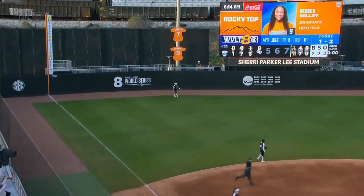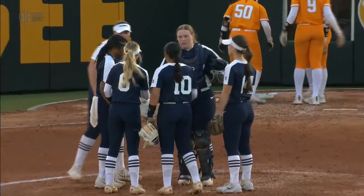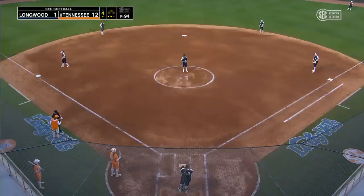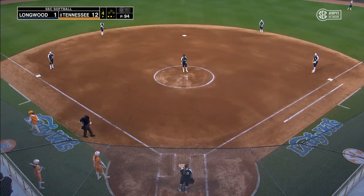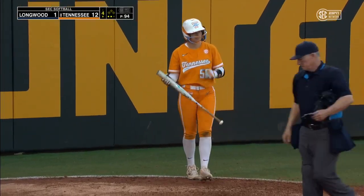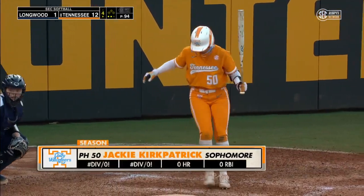That one went all the way to the train tracks. A long, long blast. It almost hit the train. Program's all-time leader in home runs keeps adding to the tally. So now an 11-run lead for Tennessee. And will be another pinch hitter, Jackie Kirkpatrick, coming in for the Lady Vols. Kirkpatrick looking for her first hit of the season.